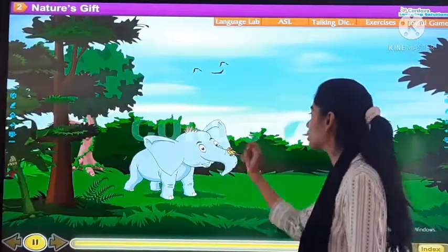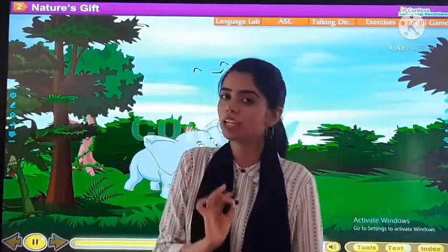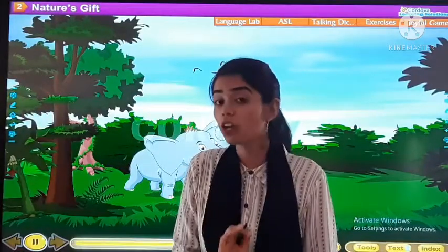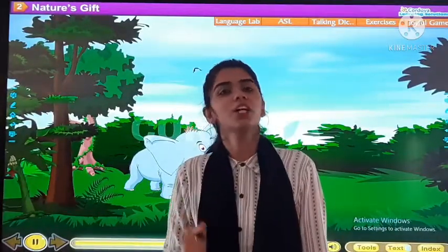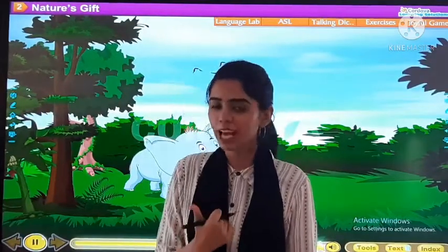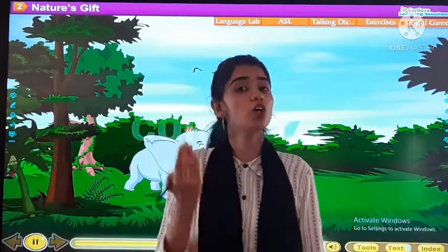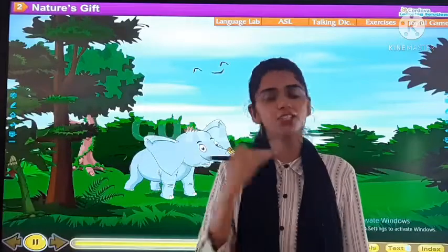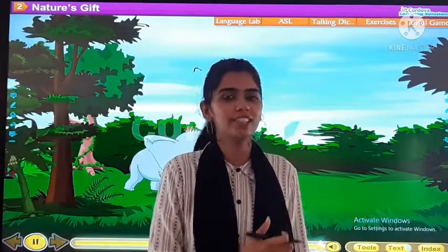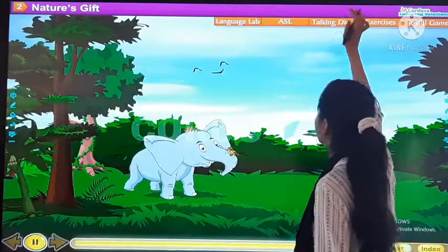So this is what both of them, that is the elephant and the bio-weaver bird, learned. Everyone is different from each other. We should not compare each other, and what we should do, we should focus on ourselves, and only then we will be happy. So children, did you understand? Now you should also know what is the gift given by nature to you. Try to find it out and work on it. This was the beautiful story of nature's gift.